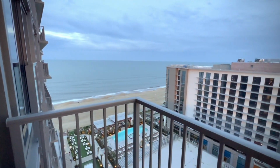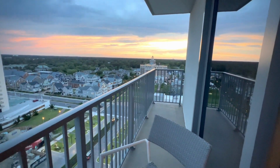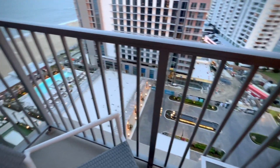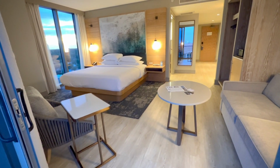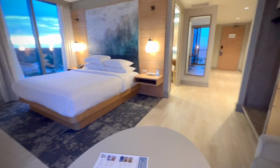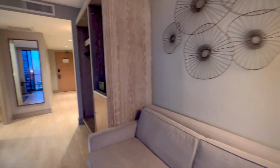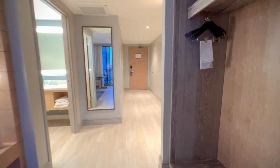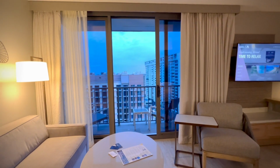And let's go check out the balcony, because this is okay. It's so windy, my hands literally shaking. But this is the room from the balcony. And we love it. This is gorgeous. And there you can see the entryway is so long. And love the mirror, love the restroom, love the bed, love both the views. One from that side and the other over here. Absolutely gorgeous.